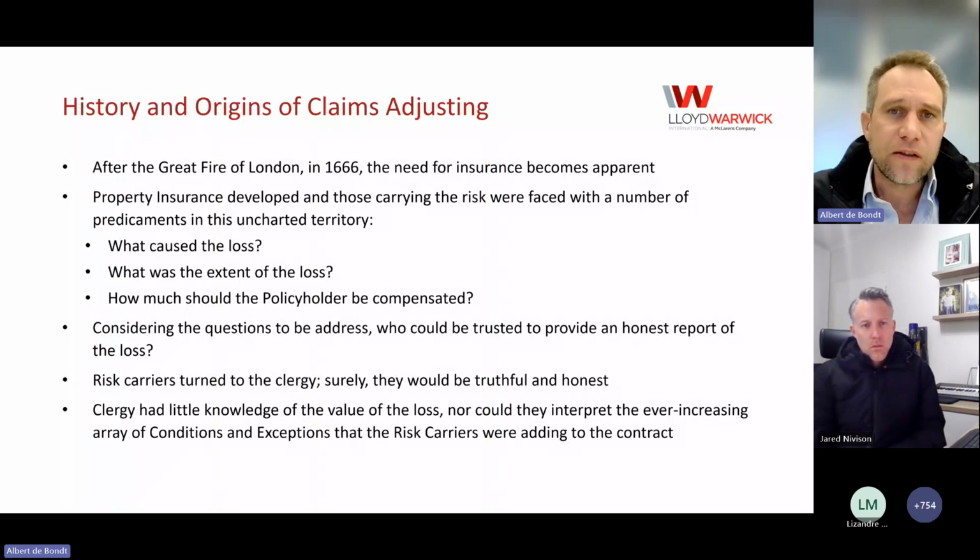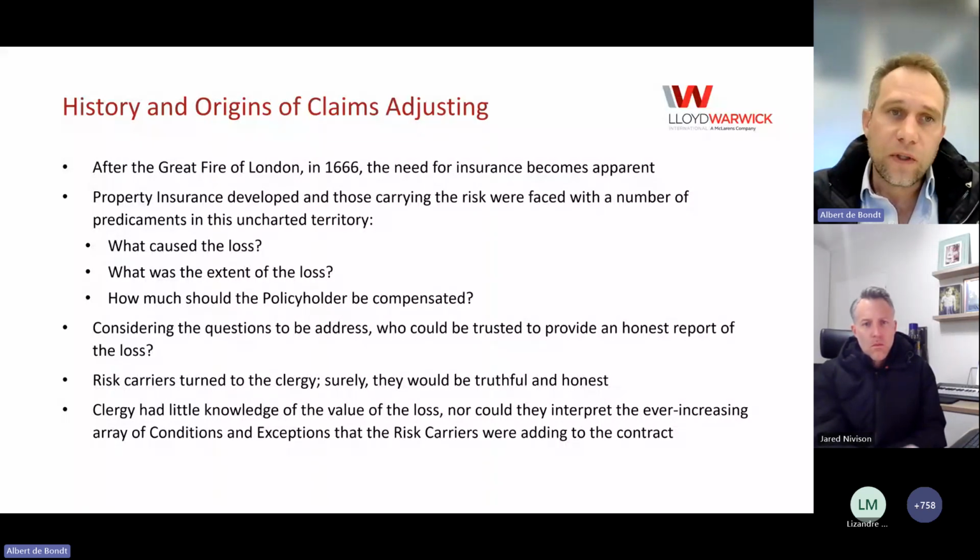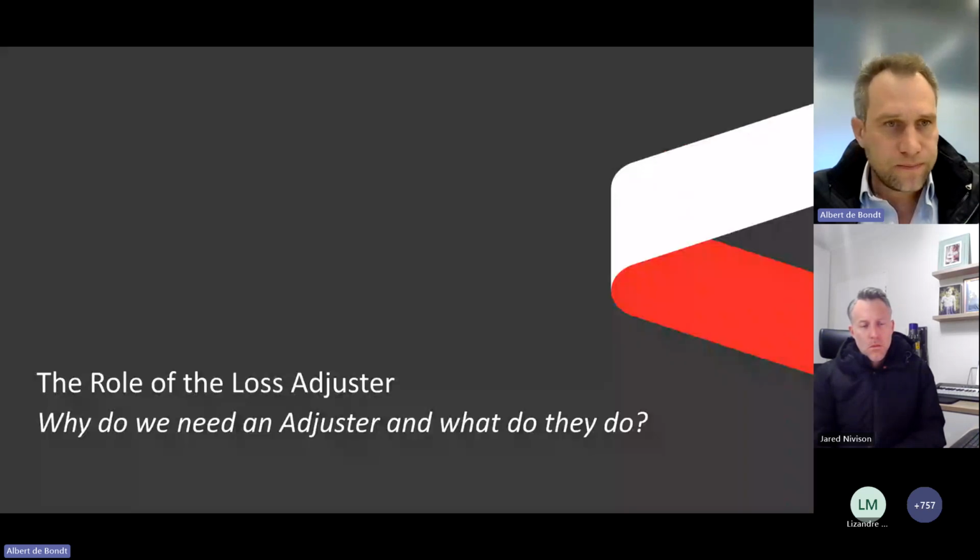So effectively, loss adjusting as a profession was born out of that, and has evolved over the last couple of 100 years, and today is becoming extremely important, I think, for all stakeholders. We're all in the same boat effectively, and we're seeing trends where loss adjusting has become more of a profession, where insurers have become very specific on which adjusters they want to appoint for which risks, and you'll see subject matter experts becoming loss adjusters.